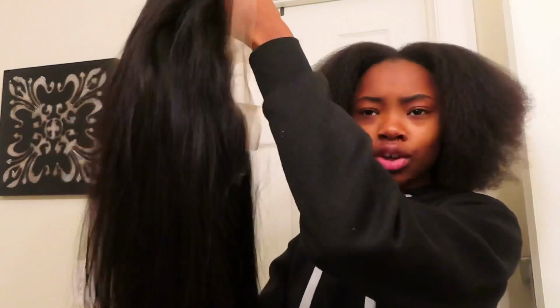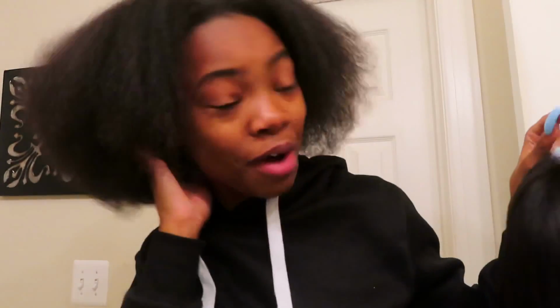The hair so far seems very good. It's all nice and I believe this is a 22-inch wig. I'm gonna see y'all on the flip side when this wig is about to get installed. Y'all gonna come with me to glow up for 2020? Let's get it.